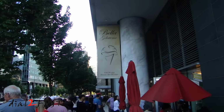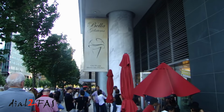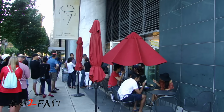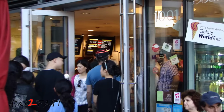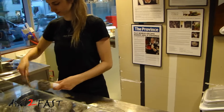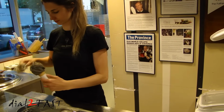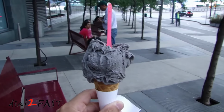Right now we're here at the Bella Gelateria. It won a gelato competition in Italy a couple years ago. And as you can see, there's a huge lineup of people waiting to get ice cream. Yes, please. This black sesame is awesome.